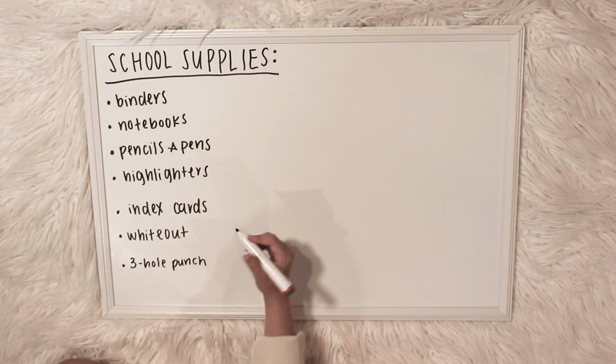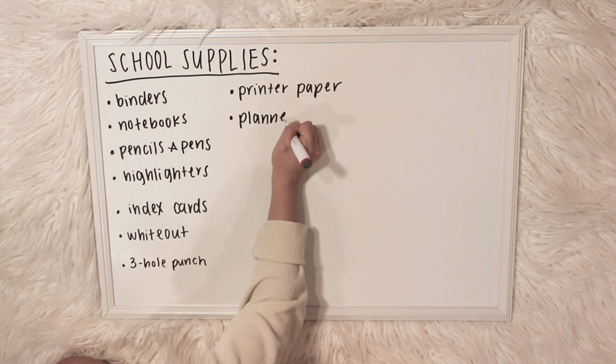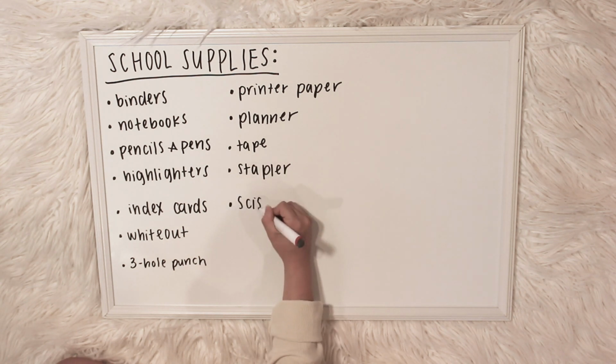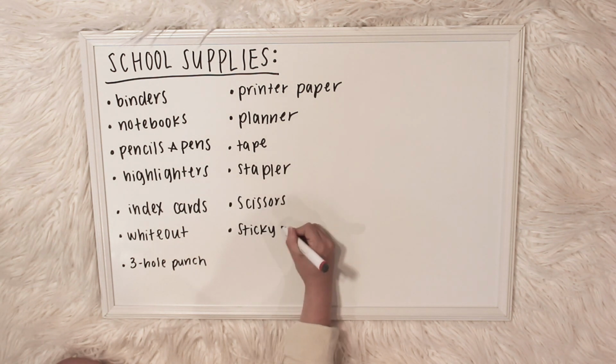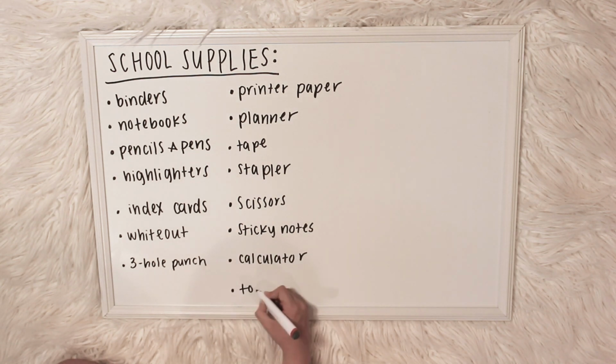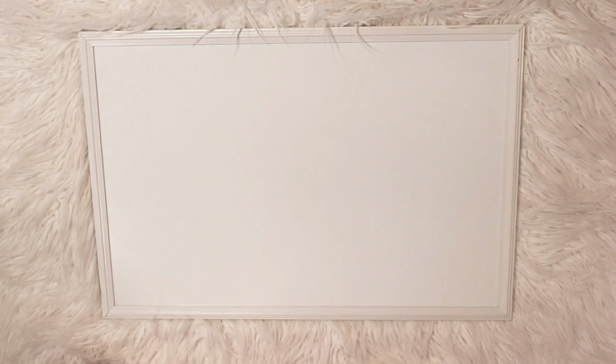I'm obsessed with 3-hole punches, so I really recommend one. Printer paper, just for anything that you need to write down. It's always good to have printer paper. A planner is a must for organization and keeping yourself on task. Tape, a stapler, scissors, sticky notes, a calculator. You should have a really good calculator for college, but that's totally up to you. And then you can get one of those to-do list pads if you want to, but that's up to you too.